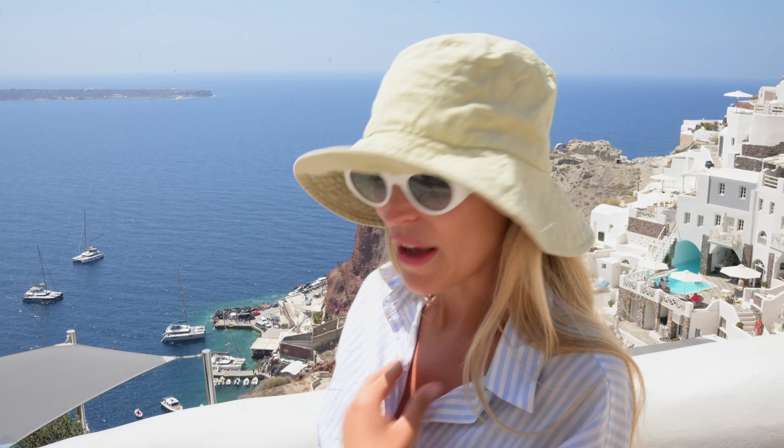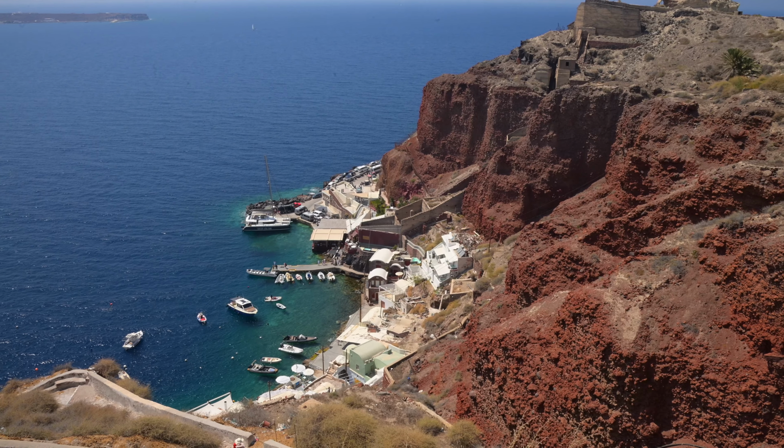Okay, so we went home, had some breakfast, had a bit of a chill out because that early sunrise, we haven't been doing that in a long time, so it was pretty rough. But we are making our way down now to Amoudi Bay, all 300 steps. It looks very beautiful and enticing down there, and it's very hot today, so we can't wait to be able to dip in.